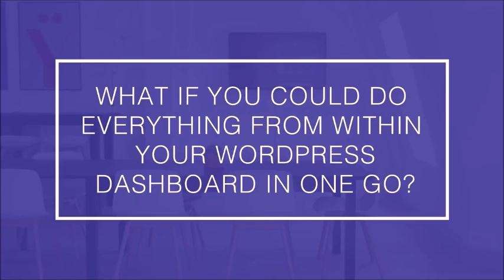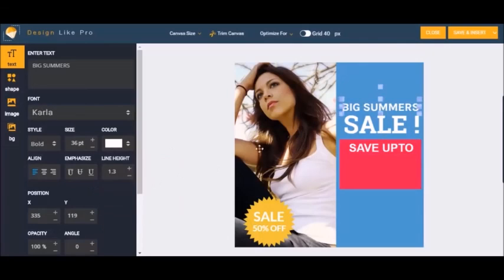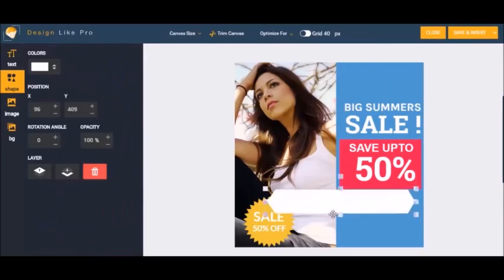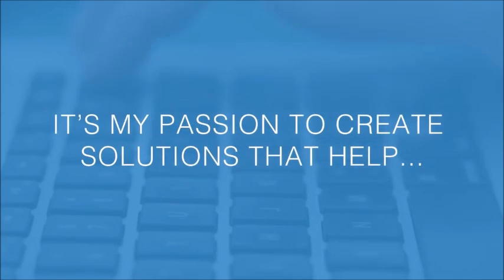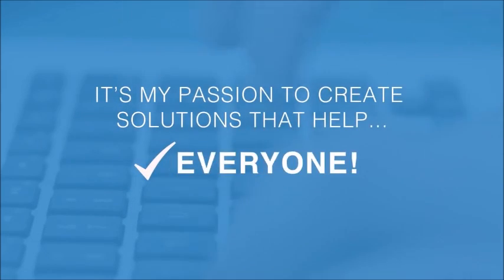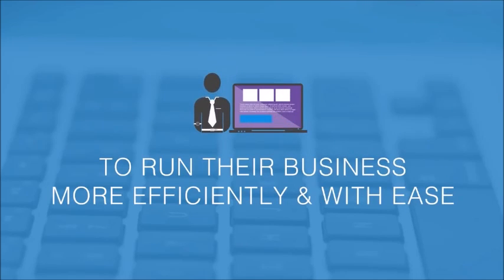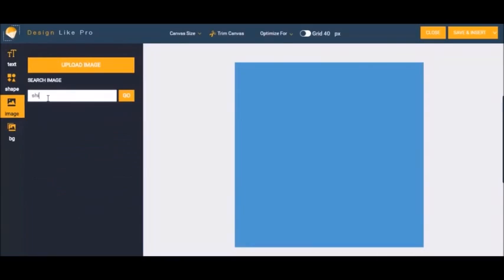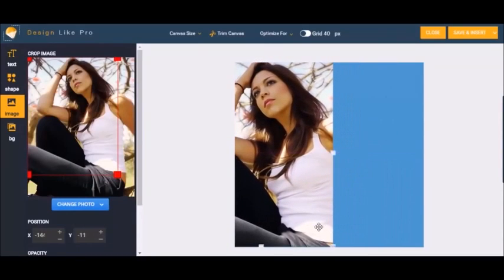What if you could do everything from within your existing WordPress dashboard in one go? That would make it simpler. I'm talking about creating new graphic designs and editing any existing image by just clicking on it on any of your website pages and blogs. Hey, this is my passion, to create solutions that help marketers, bloggers, website owners, and everyone trying to sell something online to run their business more efficiently and with ease. And today, we have brought you a tool that helps you create stunning graphics from right inside your WordPress dashboard.